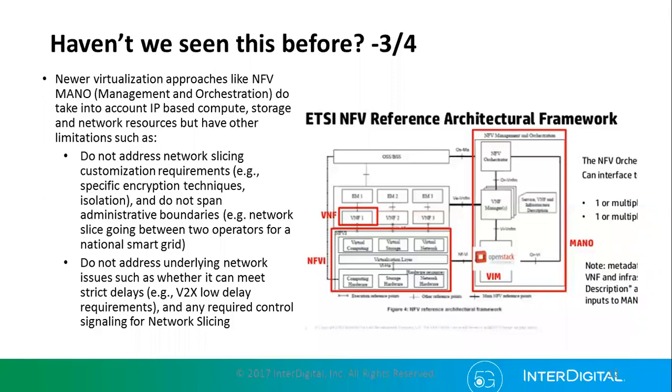So if we look at network slicing, some of the use cases that are well described, for example, vehicular control, where you have very, very low delay requirements because it's a safety issue. If you have to stop a car that's going at high speed near a light, the delays are very, very stringent, and there's not much leeway there. So the other thing, when we go into the technical details, we see that NFV MANO does not really address the underlying network characteristics, and that still has to be solved to provide a full network slicing solution.